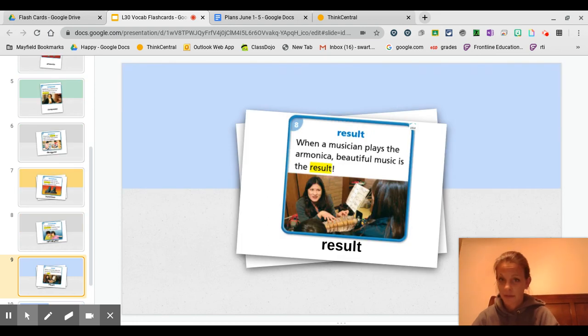Result. Say it with me. Result. When a musician plays the harmonica, beautiful music is the result. A result is something that happens because of something else that has happened. Kind of like our cause and effect.